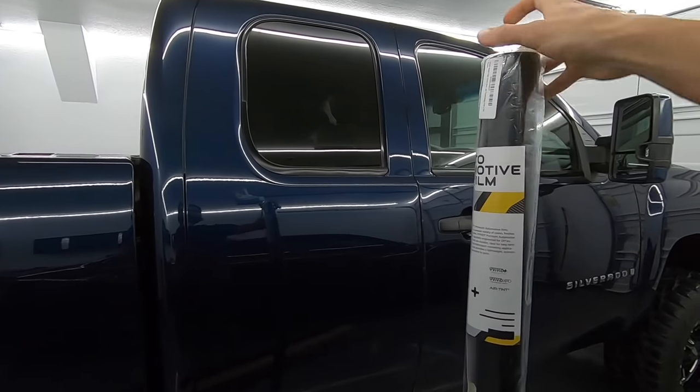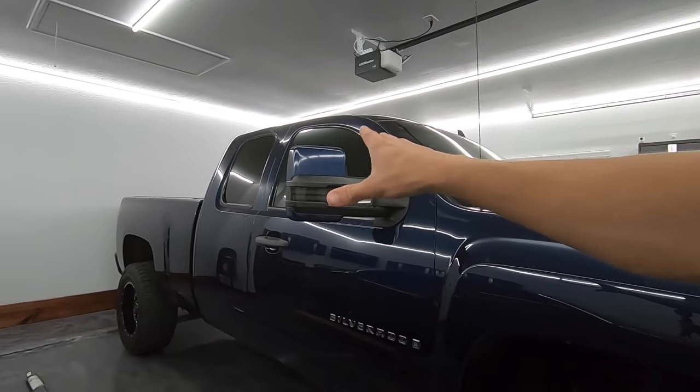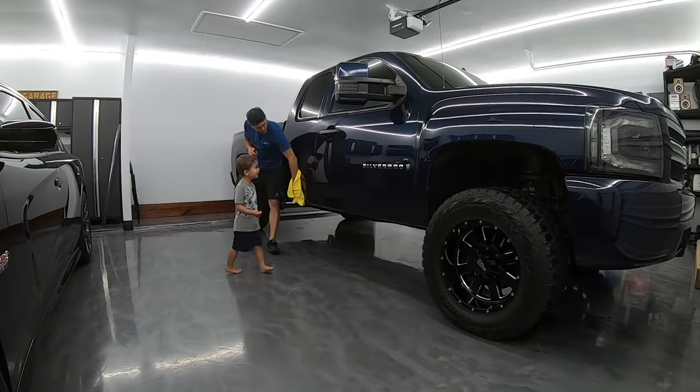The biggest piece of wrap I have ever purchased. So the idea is to utilize a gloss black wrap to create a custom graphic down the side of the truck that's gonna cover the imperfection on the other side.